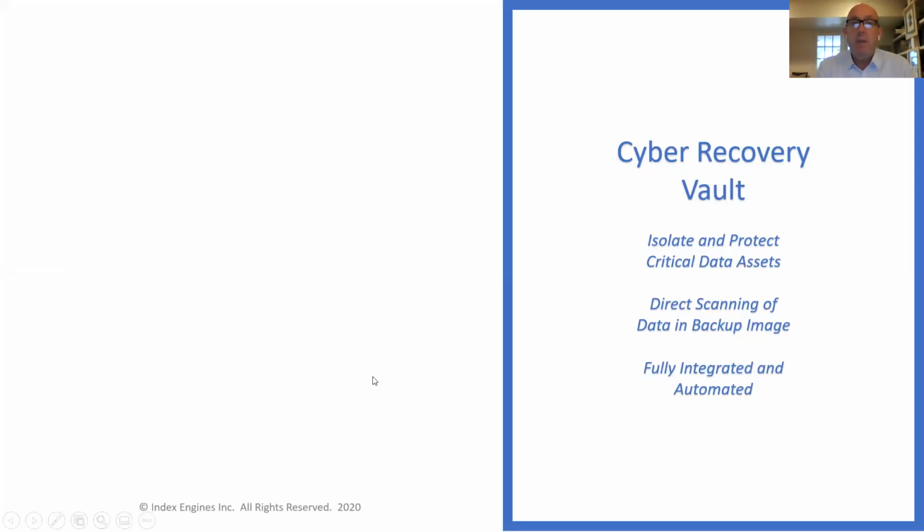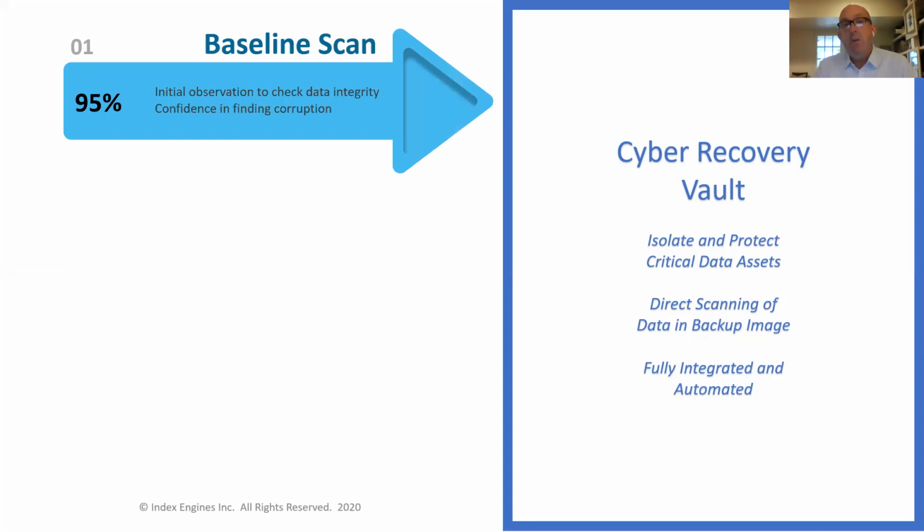It really provides three things. First, it does a baseline scan. In the baseline scan, it's checking the integrity of the data. CyberSense needs to see observations of the data. It needs to see how data changes over time. It's a point-in-time analysis. We know that Cyber Recovery Vault is isolating and protecting the data. What CyberSense will do on the first observation is look at the data and check the integrity and see pretty obvious signs of corruption, like .lol, .encrypted extensions, known malware. It'll find highly encrypted files and so on. So we feel confident that that's about a 95% level of confidence in finding data corruption.